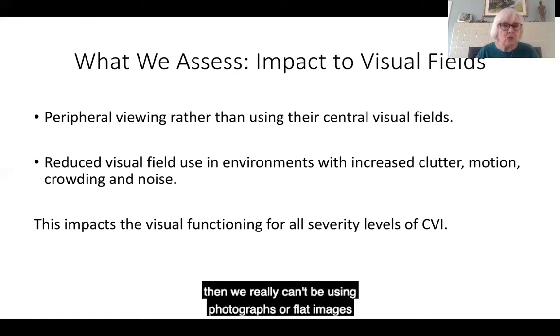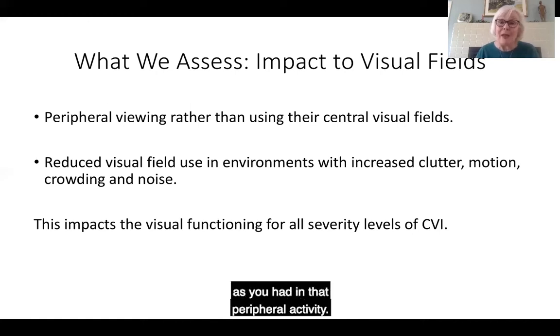If you're not using central vision, then we really can't be using photographs or flat images with you, if you don't have the ability to see even how many things are on that page, as you had in that peripheral activity.